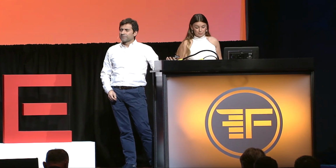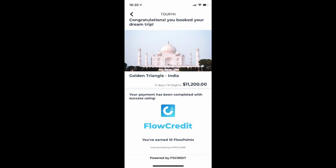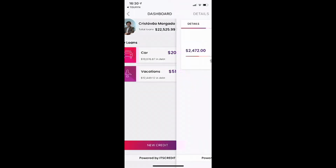Our platform has another part that is called a self-service application. Hyperloans chose to implement it. I'm going to open it. And here it is. Well, this is my dashboard of my situation with Hyperloans. I can see that my recently contracted loan is already here, vacations. I have a car loan ongoing, and I have a button so I can ask for a new loan. I'm going to show you the details of my car loan.